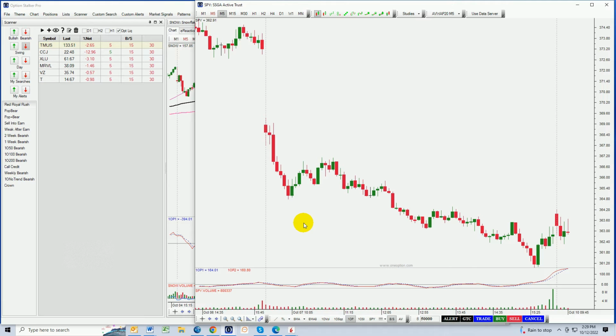Oftentimes there's some kind of news that changes their sentiment. Whatever their reasoning is, these candles are not here by mistake. They are there because sellers are smashing everything that's in the way. And that is what gives you the confidence to short a little rally. But you must have this exact pattern.